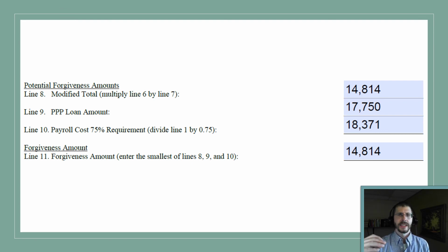And then there's also this test to make sure that it's just covering about 75% of your payroll. So you divide your payroll costs, which I can't even remember, it's 13,000 some, by 0.75, and that gives me 18,371. And then your forgiveness on line 11 is whatever is the smallest amount. So the smallest one is 14,814. So then the remaining amount, so we're going to have about a $3,000 loan at 1% interest that we're going to have to repay in the next 2 years.